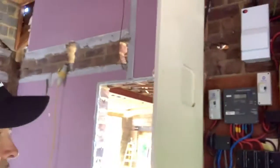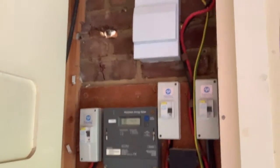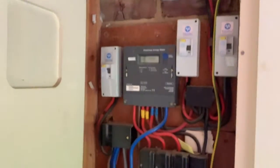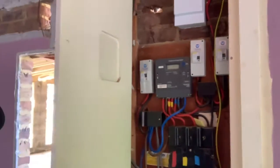So this is a mix. This has got a mixture of new and old, hasn't it? This here is the existing electrical board in this property, and it's quite dated. It's got some old cabling in there. Three-phase as well. It's got three-phase coming in, which is very good for the property.